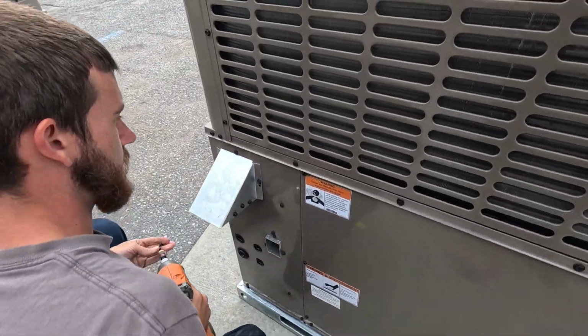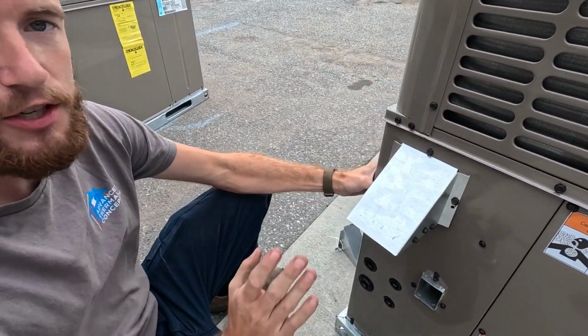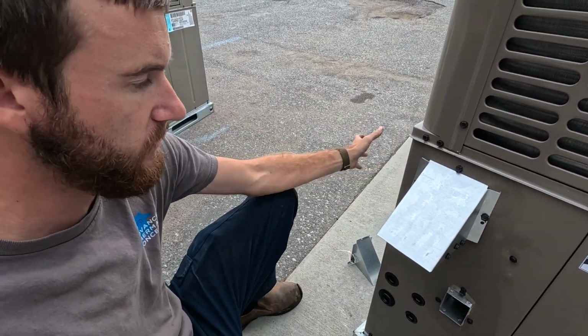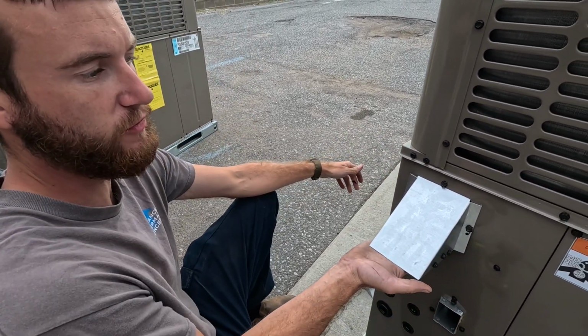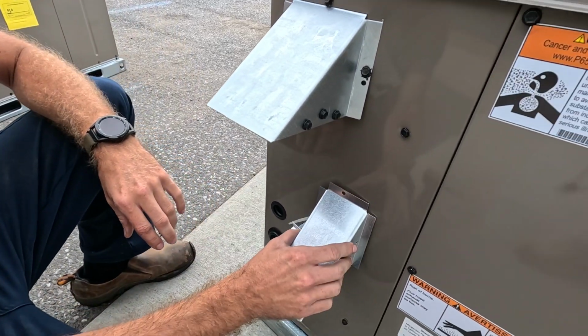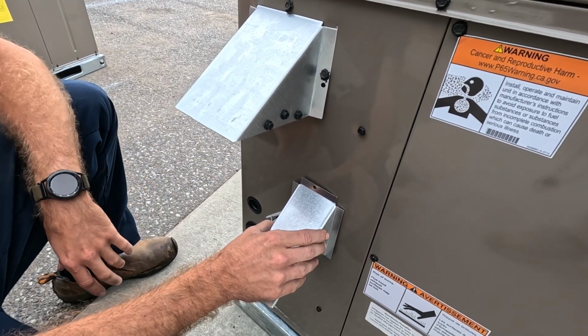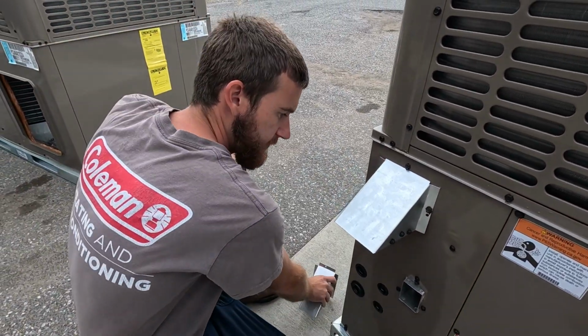For the people that don't know what's going on, what are we doing right now? Like right there, this is going to be your fresh air intake for the gas to get its fire. It's got to have oxygen, fresh air. So that's where it sucks in the fresh air at, and then it vents it out here, which is where this cover comes in play. That way it keeps everything separate, drawing in fresh air here and blowing out the exhaust down there.